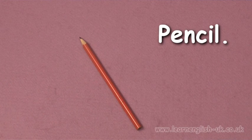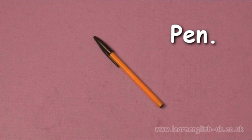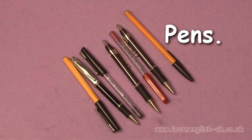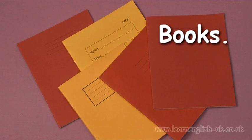This is a pencil. These are pencils. This is a pen. These are pens. This is a book. These are books.